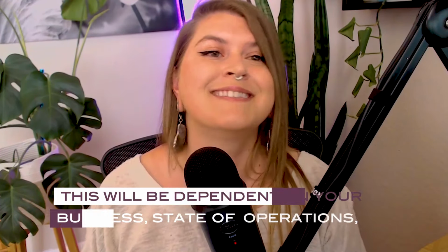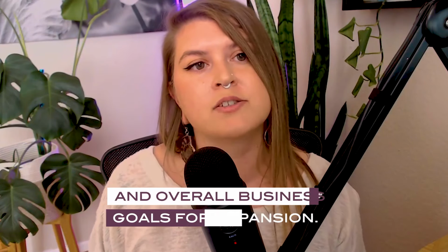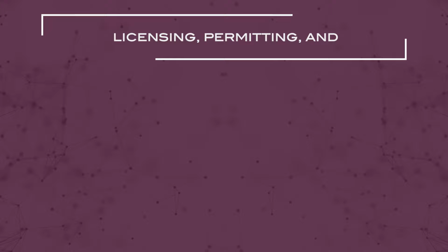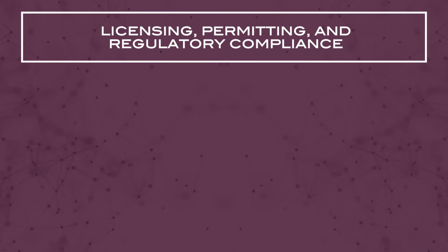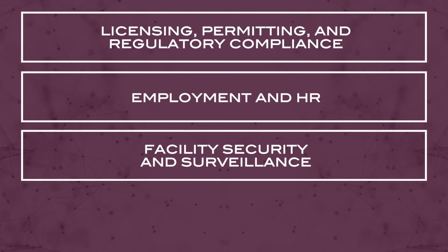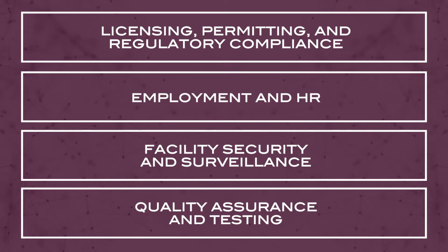So all of these 3 different positions would cover all of these different types of elements when starting to build your framework. And of course, this will be dependent on your business, your state of operations, and overall business goals for expansion. Another option is to assign responsibilities based on topics such as licensing, permitting, and regulatory compliance versus employment and HR versus facility security and surveillance versus quality assurance and testing. And again, those would all be 4 different types of positions within your business.